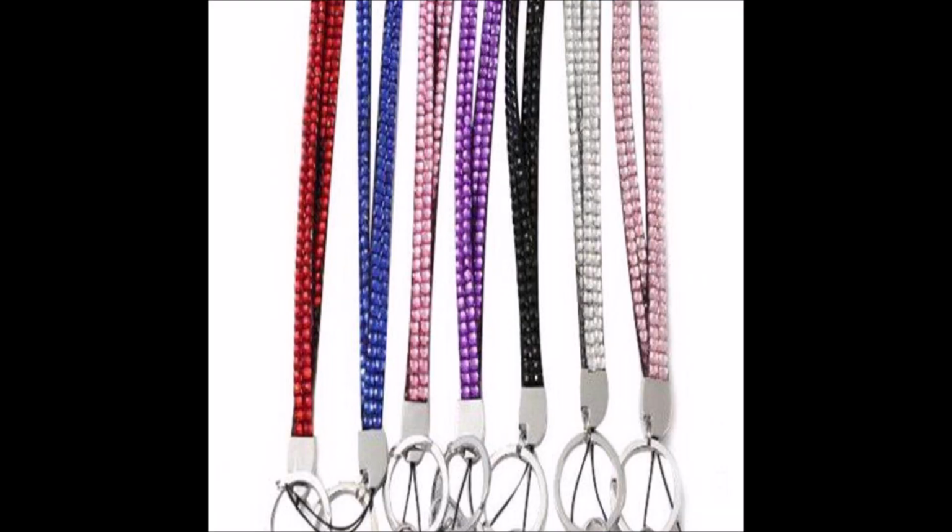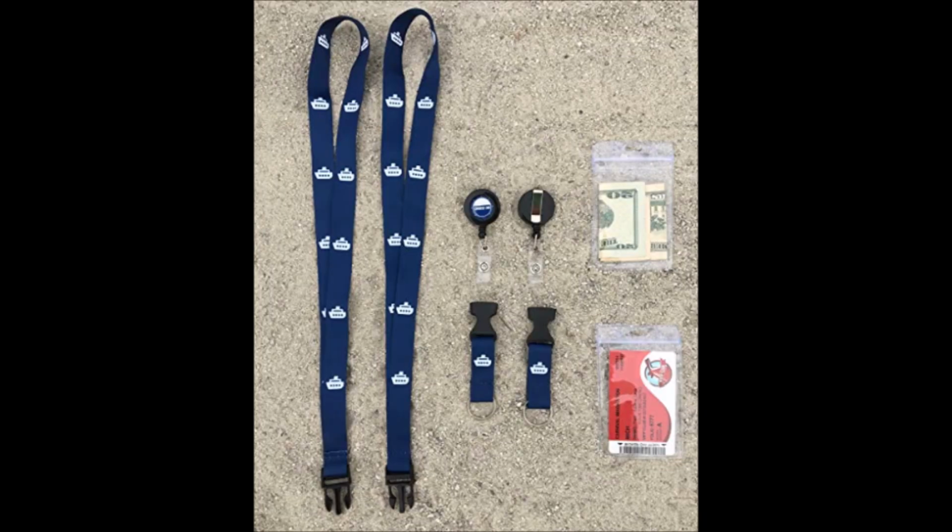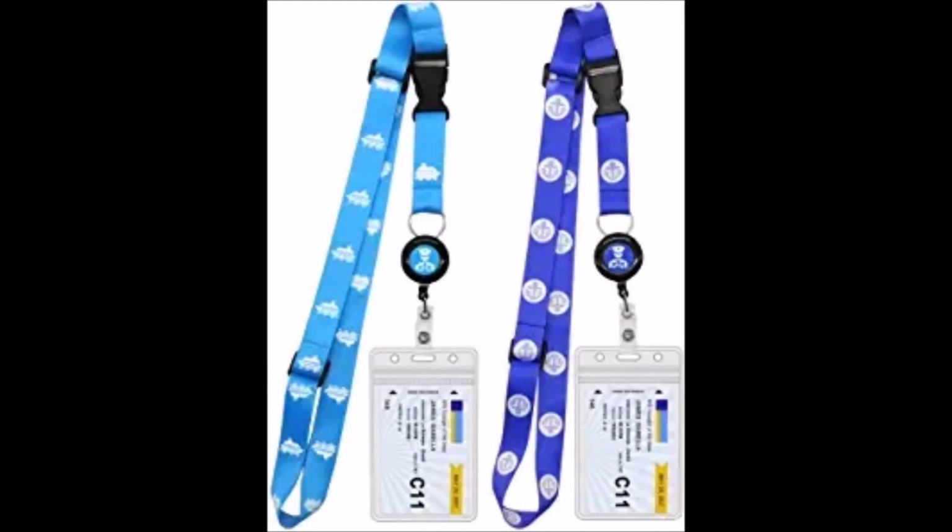There are lanyards that have rhinestones on them. My wife had those for a couple of cruises. I think she lost it or something. But she used the lanyard for her work too, because she had to carry an ID badge where she worked. But you're going to have a sail and sign card with pretty much all the cruise lines, and they sell these on Amazon. This particular picture comes from an Amazon listing. But a lanyard is something you need to think about getting.